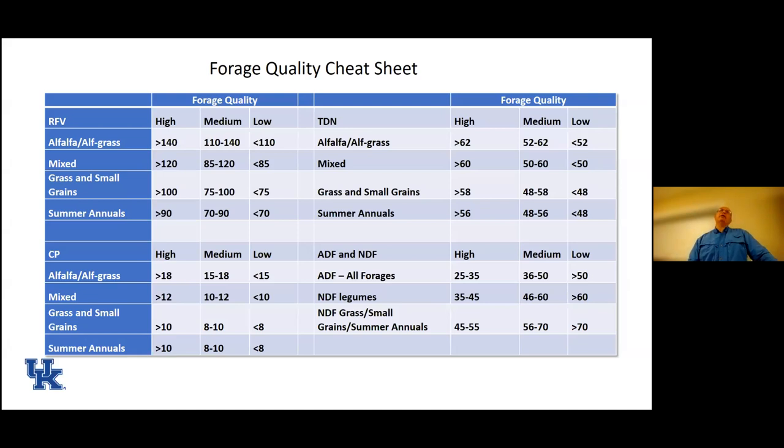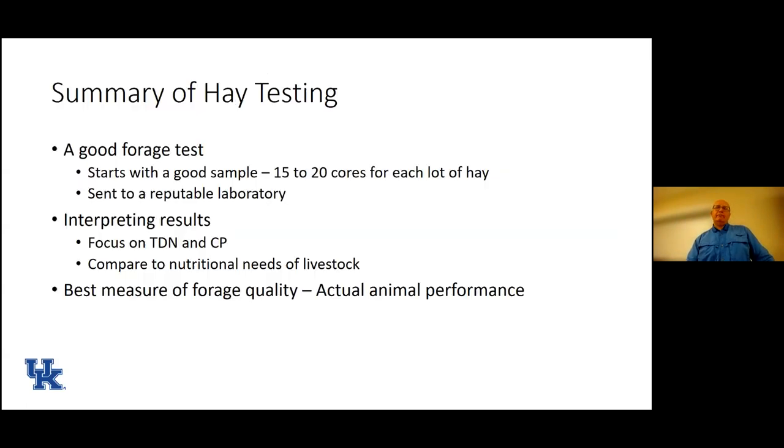And ideally, take a hay test that you've done and find your number on this page, and you'll know. These are arbitrary categories, but they are defendable categories to know whether you've got an elite hay, an average hay, or dry cow hay, right? All right. And remember, there are very few bad hays. There are a whole lot of bad diets.